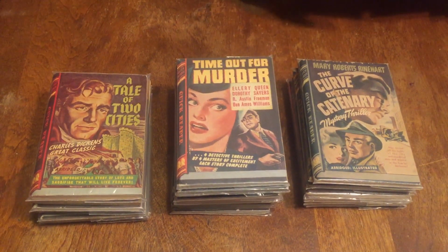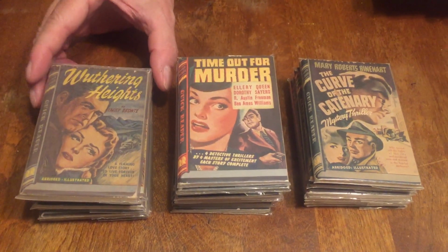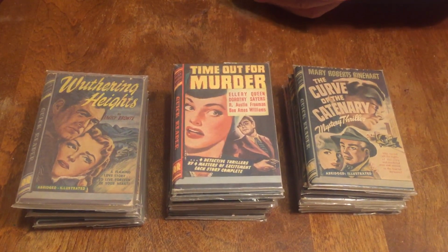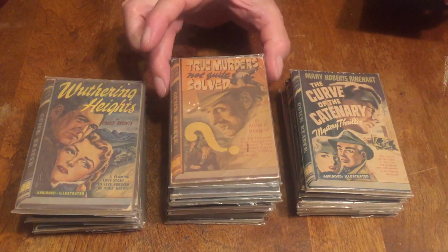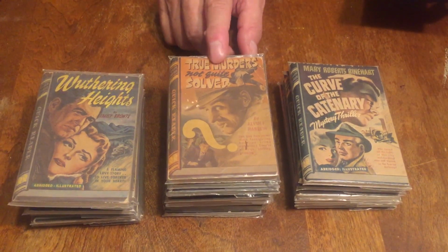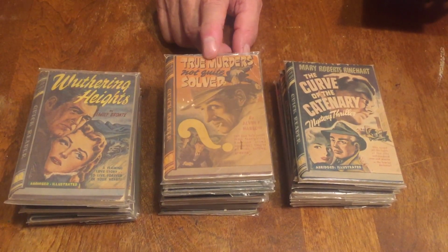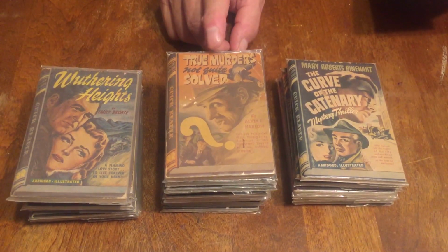Number 122, Emily Bronte's Wuthering Heights. Number 123, True Murders Not Quite Solved by Alvin Harlow. So this is true crime. It's a tough copy to get in nice shape. I'm surprised that this one's as worn as it is, but it's a really very nice one.